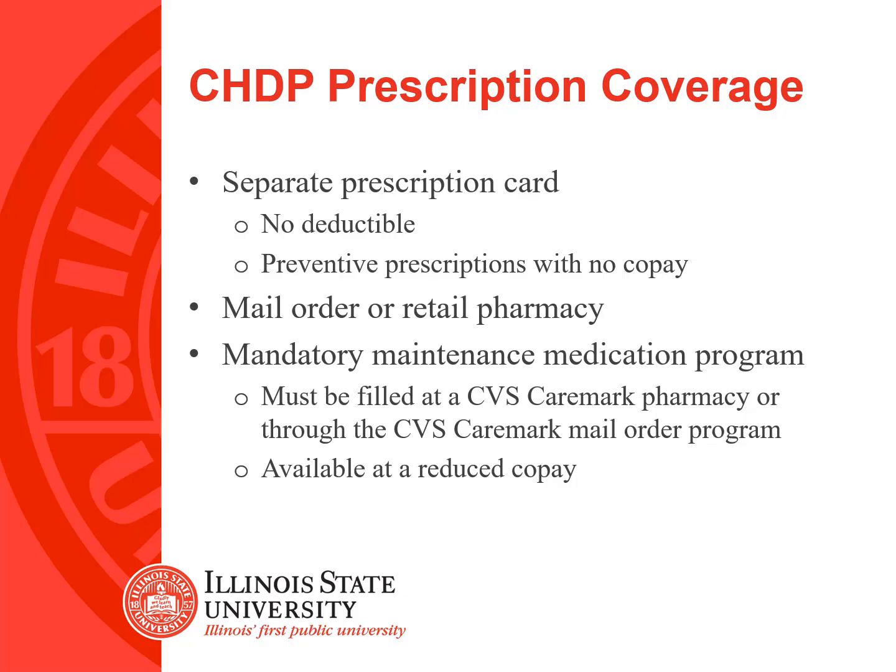Other types of prescriptions are typically covered at 90% after the plan year medical deductible has been met. Prescriptions may be filled at an in-network pharmacy or through the plan's mail order program. The Consumer-Driven Health Plan requires a mandatory maintenance medication program. If you have a prescription that has been deemed a mandatory maintenance medication, you are required to fill that prescription at an in-network pharmacy or through the CVS Caremark mail order program. Prescriptions filled through this program as a 90-day supply can be received at a reduced rate.